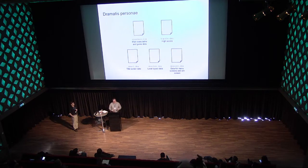So the game is broken up into like 5 files. We have the main game executable, Vixen Deso, it has a high score file, and then 3 other files comprising basically all the game data they couldn't cram into the main file.